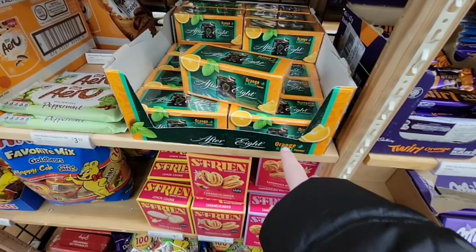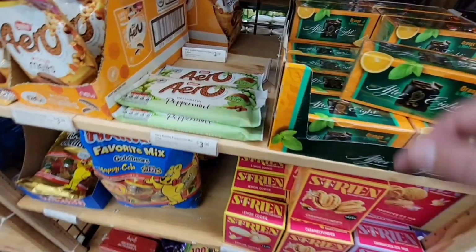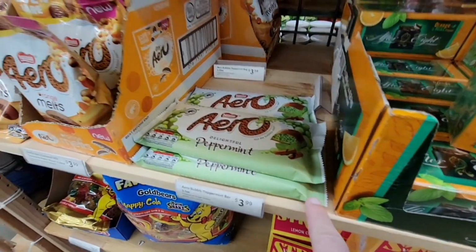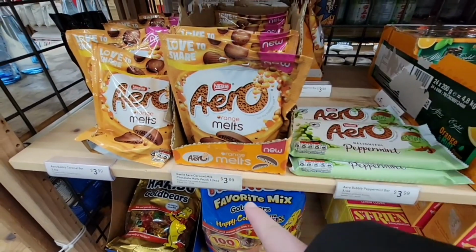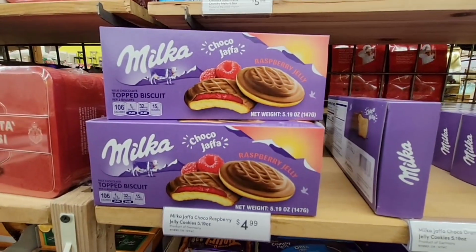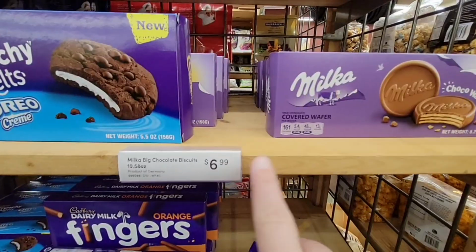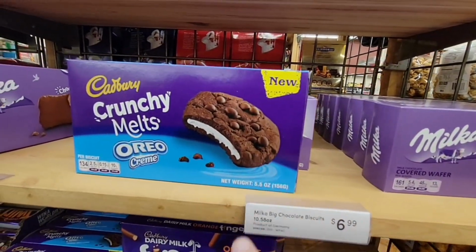We do like those After Eight mints. No price. And okay, I remember seeing these in England. $4. And these are always kind of little fun little treats. These are actually really good. I had a friend who bought those. Those are $5. And the Cadbury, yes.